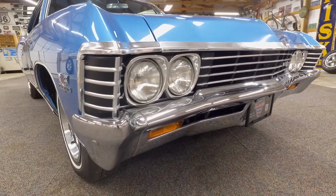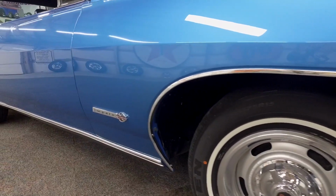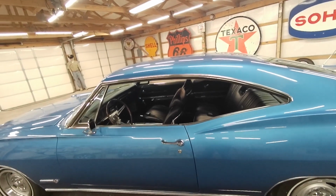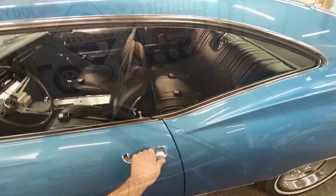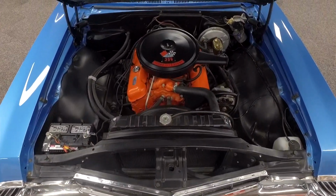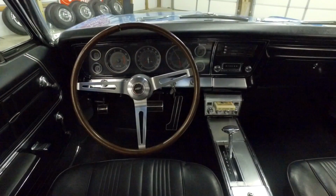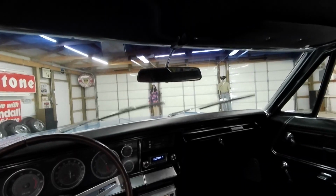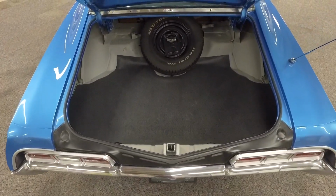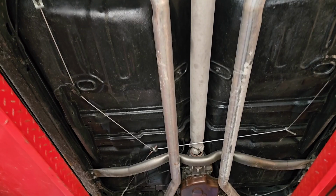During this video, we're going to start by doing a walk around to check out the paint quality and the body sheet metal. Then we'll check out the front and rear exterior lighting, the door alignments, the door locks, and window regulators. Then we'll open the hood and check out the engine compartment, start the engine, and hear it run. Then we'll move back and look at the interior and check out the instrument panel. After that, we'll move back to the trunk, which still has the bumper jack and a spare tire. Then we'll move under the car and inspect the under chassis.